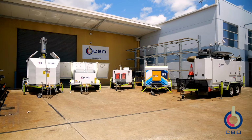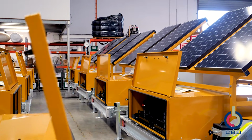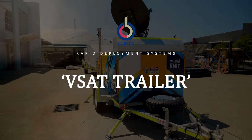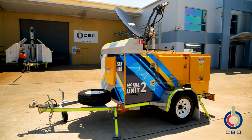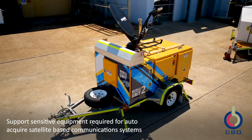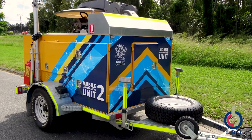CBO have developed a broad product range with interchangeable, modular and universal components, allowing us to provide adaptable solutions to suit almost any application. The RDS VSAT trailer was designed as a mobile platform to house and support the sensitive equipment required for auto-acquire satellite-based communication systems, typically for use in remote and regional sites.